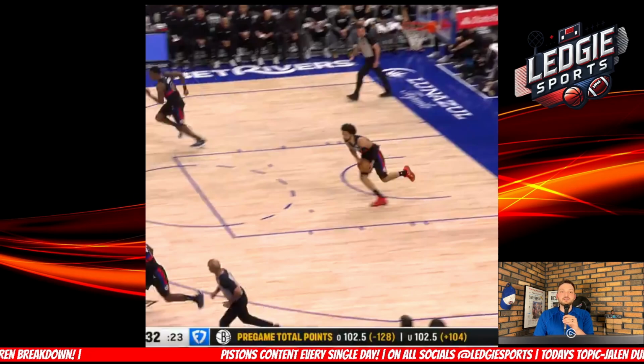6-block game for Jalen Duren against the Nets. That's a career high, and he had 3 in the first quarter alone. We're going to be breaking down every single one of his blocks, along with some of his baskets in an 18-point outing. Filled the stat sheet, 2 steals, 2 assists.